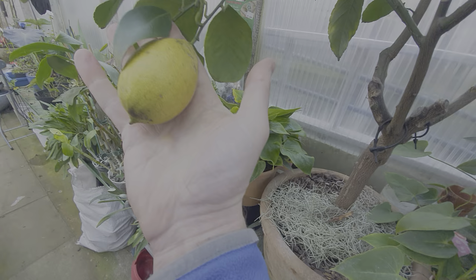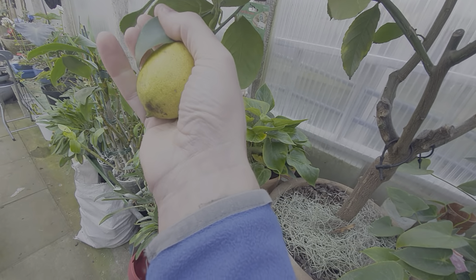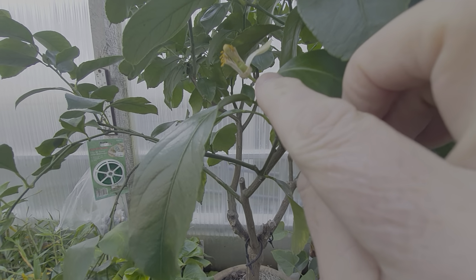Hopefully got the citrus, lemon. This took ages to come, it had taken months to develop. This is a lemon, and then I had a flower come, and hopefully I pollinated that, so hopefully this will grow into a fruit over summer.